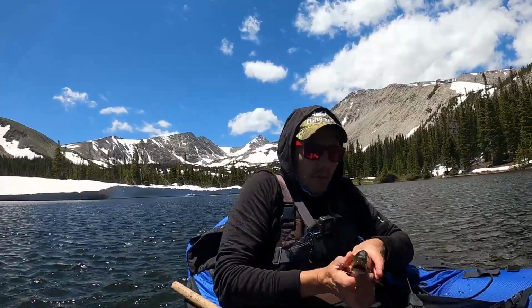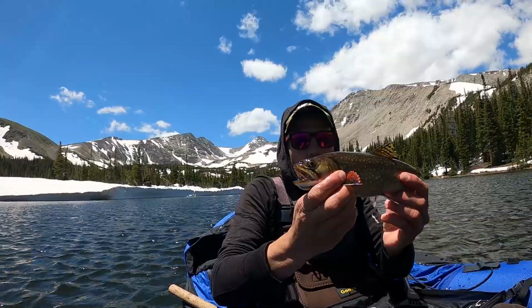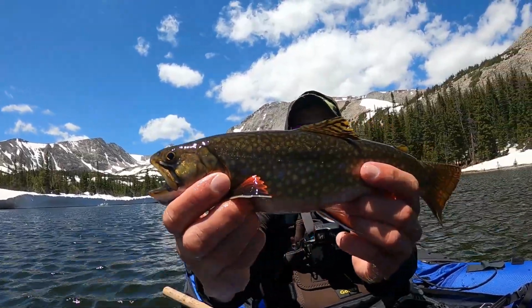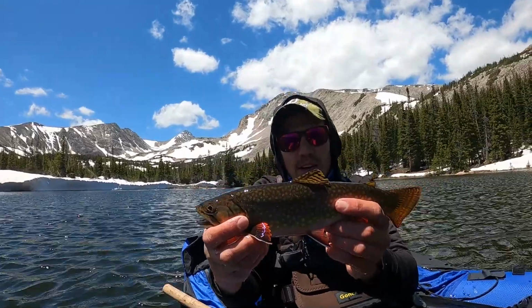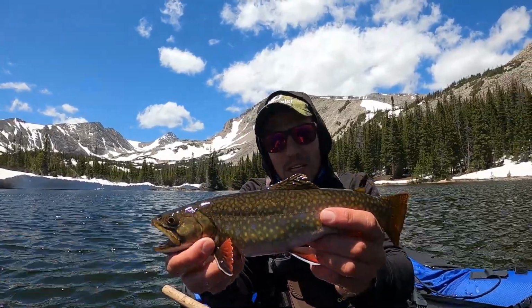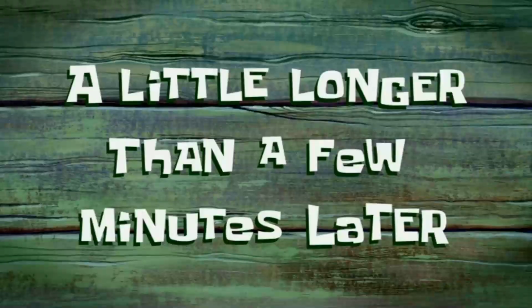That's a big female. See if you're not too spunky, so we can show people how fat you are. Look at that thing, huh? Gorgeous brook trout. So beautiful and magnificent. All right, bud. We'll get you back. See ya. A little longer than a few minutes later.